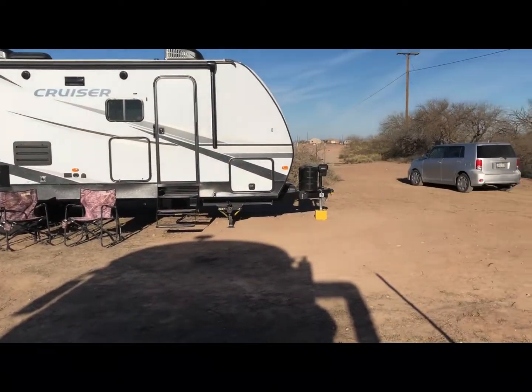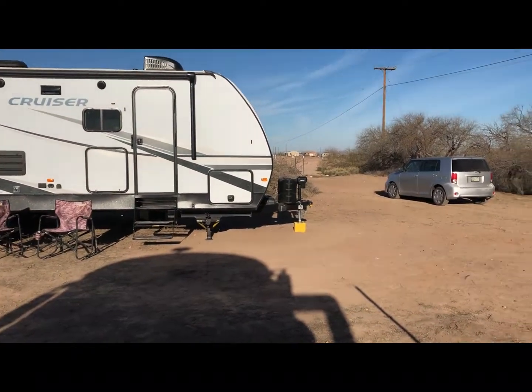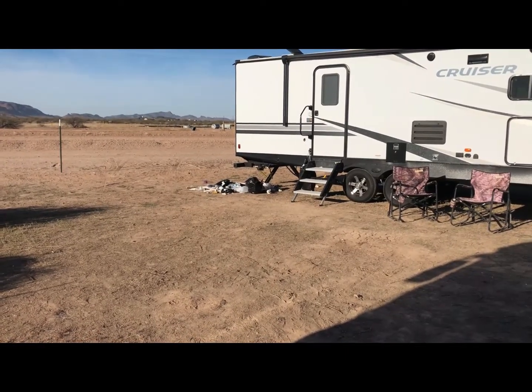Little dog, I just chased him out of there. I don't know where he belongs, but he went flying down that road. Of course, the one time. Ugh.